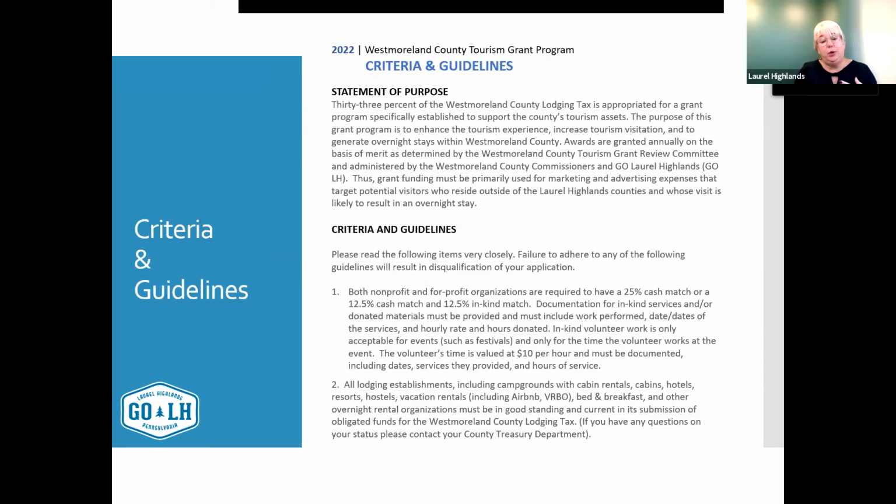I'm going to take you through just a few of the criteria and guidelines. Each county is pretty much the same. There's going to be some subtle changes in each. So again, make sure at the very top, it says your particular county. It will say Westmoreland, Fayette, Somerset. I'm just pulling up Westmoreland here just so you can see what that page is going to look like when you have it in front of you.